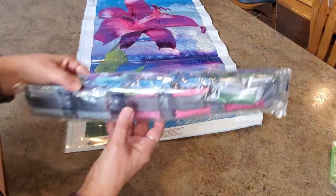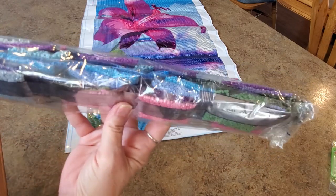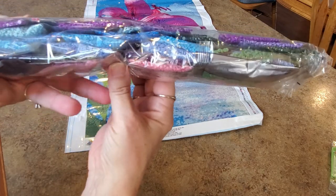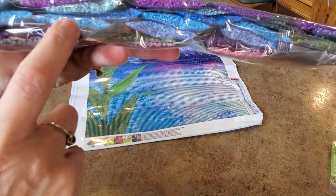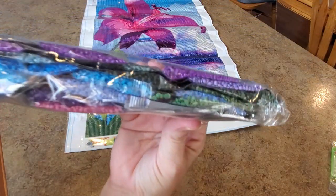That's something. Do I need to open all these? I'm not going to open all these. There's a ton of drills, so there's going to be multiple bags of each color. Like, you can tell that these purples are the same, and these blues are probably the same. And they're just gorgeous, gorgeous colors.